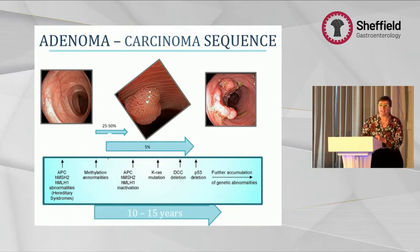If we think about it, and that's a bit the adenoma-carcinoma sequence that probably we are all quite familiar with, nearly after our second half century of life, between 25 and 50% of us would have developed an adenoma. But only 5% of the population develops cancer, so not all the adenomas translate into bowel cancer, and it can take between 10 and 15 years. So perhaps we are surveying patients too often or too much for what the resultant general population is.